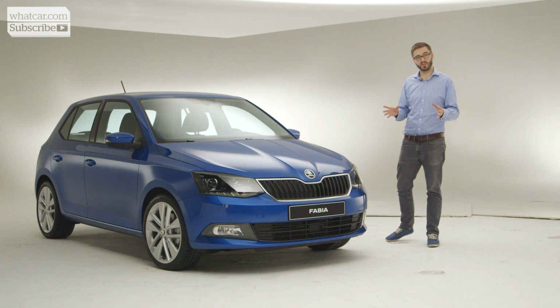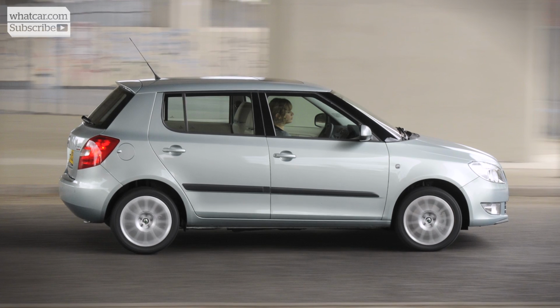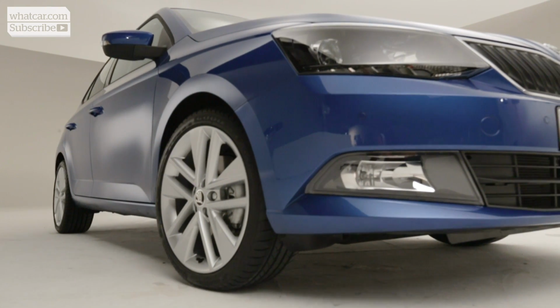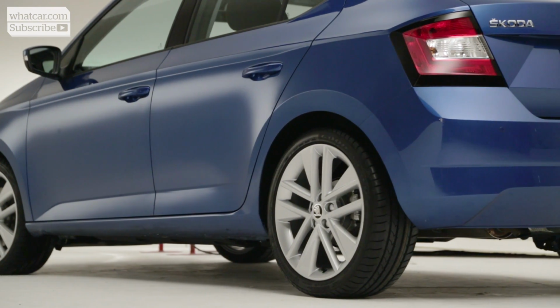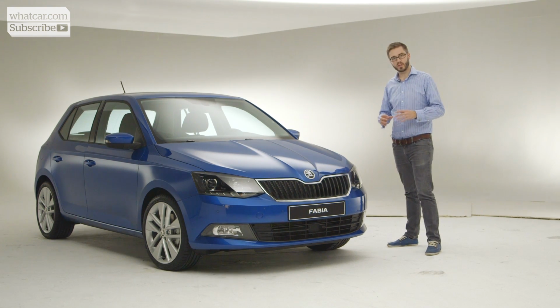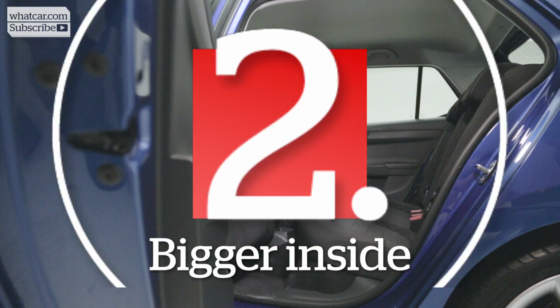The previous version of the Fabia was quite a dumpy looking car. It was quite tall and quite square, and while this car's not exactly a radical car by the standard of its class, there's a lot more sharp lines on the bonnet here, down the side, and it breaks everything up a little bit more. It is also a little bit wider, about 9 centimetres, and a little bit lower than the previous car, so that's aiming to give it a bit more of a sporty, hunkered down look.